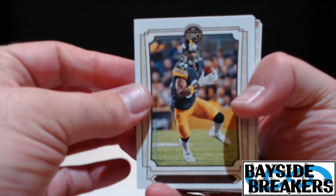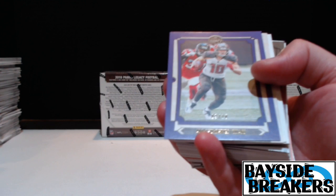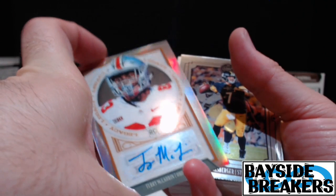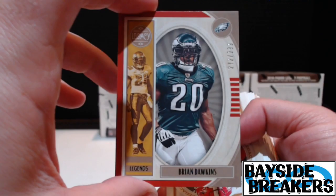Second half, box nine. He is definitely a beast. Number 10 for the Bucks. It's Adam Humphries, number 10 on the violet parallel. Rookie auto, Terry McLaurin for the Redskins. How about a red Brian Dawkins to 299 for the Eagles? There's a great player right there for the Eagles.